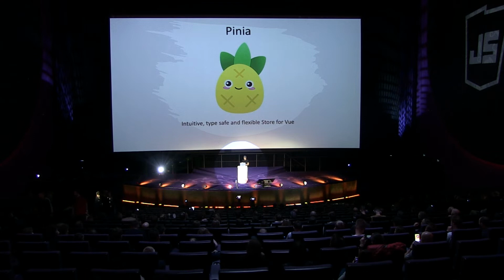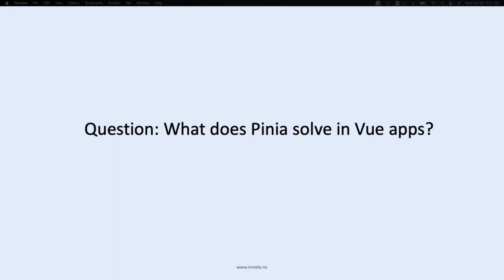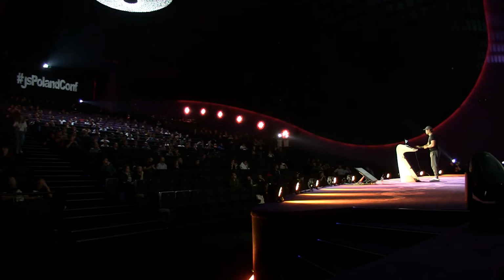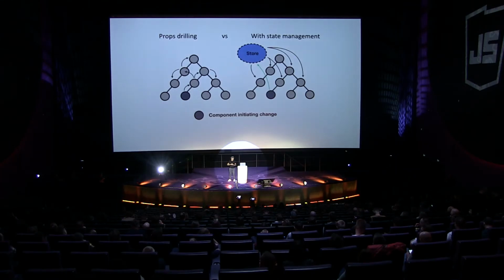But before we start exploring these features, I want to ask this question first. What does Pinia solve in Vue applications? So here's the answer. The problem with props drilling, and this is not only a problem in Vue.js, this is a problem in web development. So props drilling, if you haven't heard of it, this is how it looks like, and I'm just going to describe it. The scenario here is you're trying to render the same values, you're trying to sync it in different components.